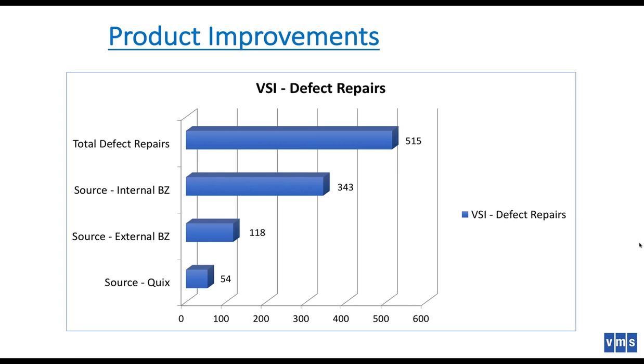Externally, from customers having issues with the code, we have fixed 118 customer problems. And also from customers who bought previously through HP, when they elevate a case to VSI, it goes through the QUICS elevation procedure, and there have been 54 cases elevated that way. So a lot of different methods in which we test and we receive bugs and fix them. But again, over 515 since version 8.4 that we have fixed.